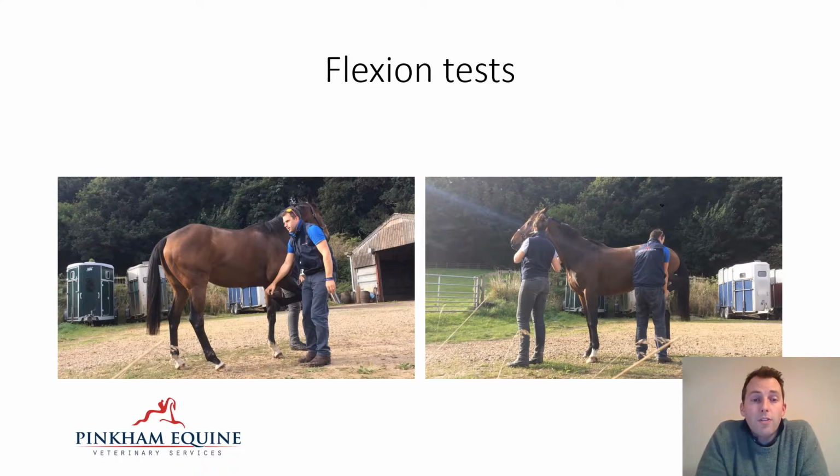So I think it's important to perform them on all the legs, not just the leg which you are suspicious of, but all the legs of the horse, so that you get a clear idea of that horse's behaviour in response to flexion tests in the normal and abnormal limb, and to be consistent, so hold them up for the same amount of time, apply the same amount of pressure, and do that across all the horses that you see. Because this enables me to build up a mental library, if you like, of normal and abnormal responses to flexion tests in a variety of different horses with a variety of different conditions.